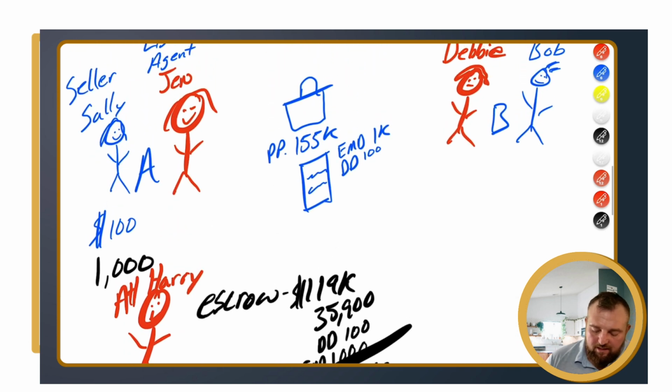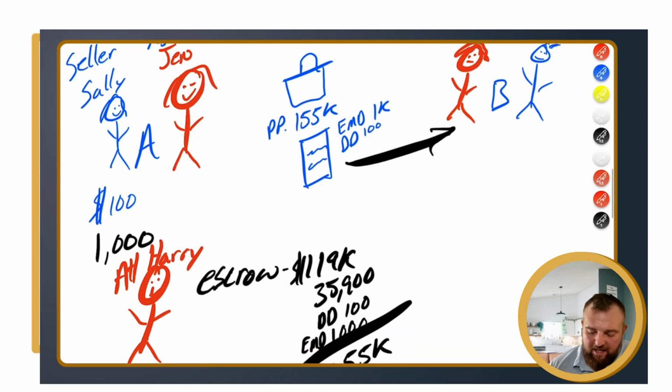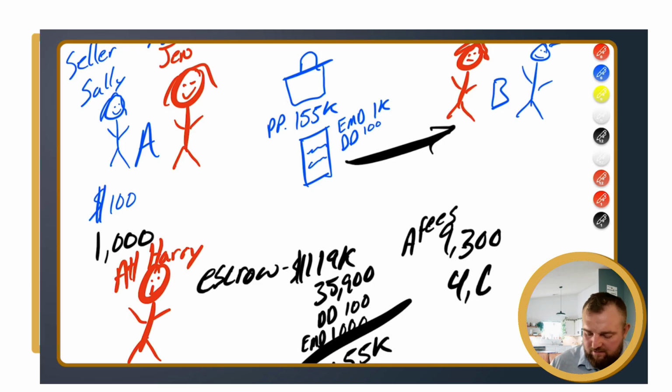Okay. Now, the deed gets put in Bob's name. Bob receives ownership. Now, payment has to happen. So what's going to happen is $155,000 times 0.06. Okay, so that's $9,300 in agent fees, divided by 2, it's $4,650.